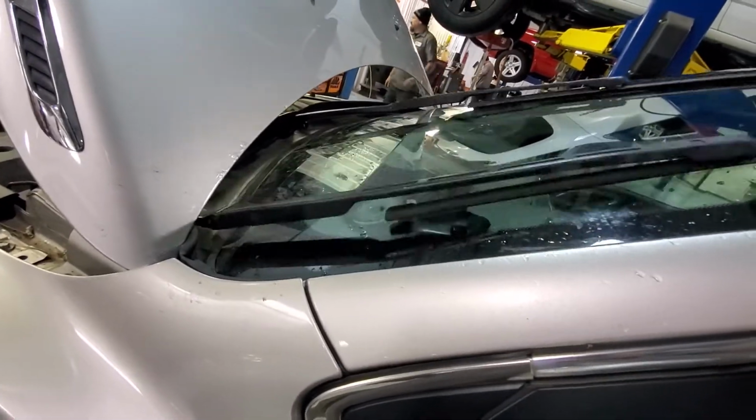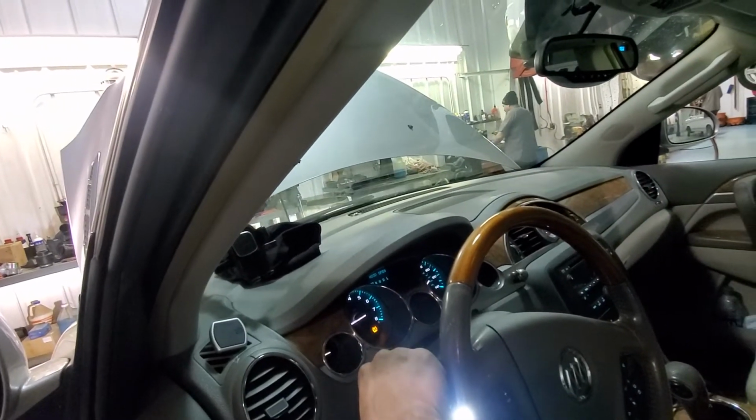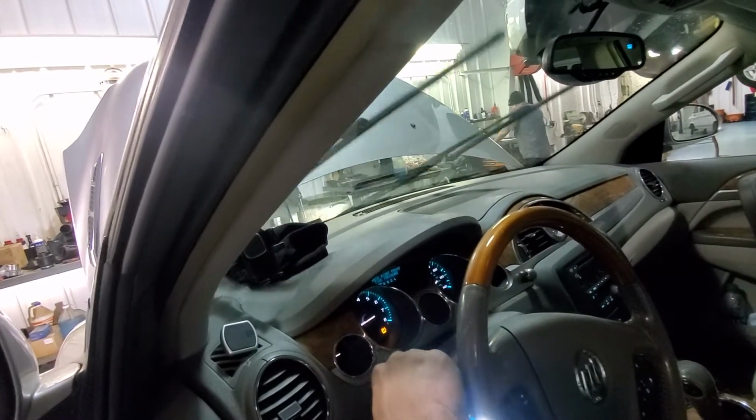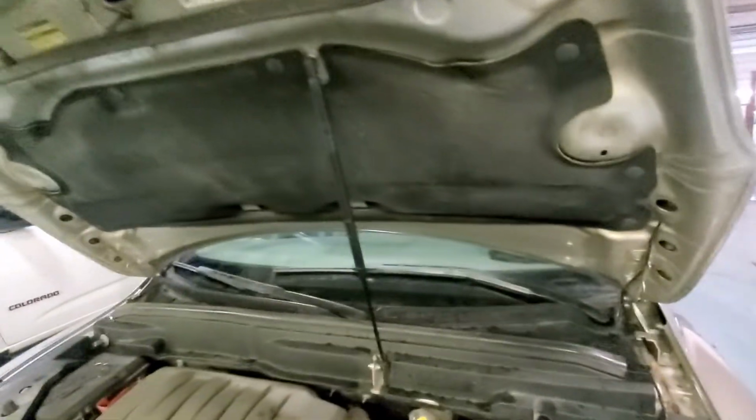Let me put the blades on. Give it the old function test again. Oh, it's like brand new. All right, time to put some sprayers in, huh? All right, she's all back together, all cleaned up.